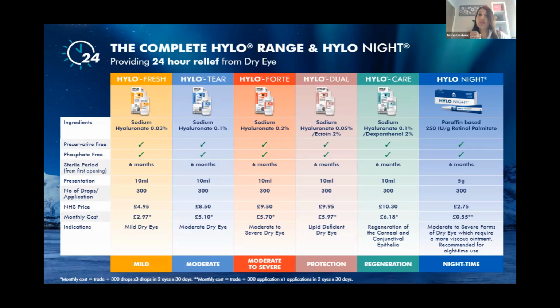And for anybody who suffers with moderate dry eye, where they need to use drops 2 to 3 times a day, we've got high-low tier. And then you can see the concentration of the sodium hyaluronate goes from 0.03% to 0.1%. So that's for moderate dry eye. And for severe dry eye, which you're probably more familiar with, we've got high-low forte, which is 4 times more viscous, and it's got 0.2% sodium hyaluronate.